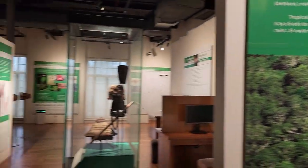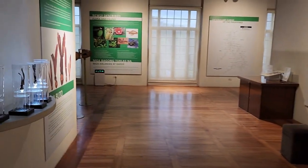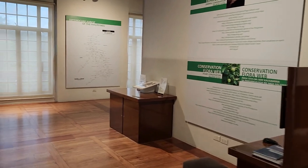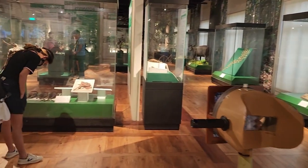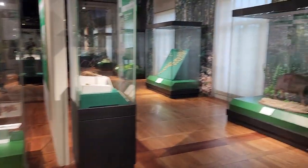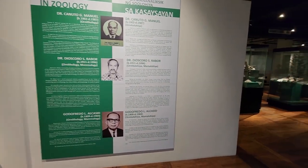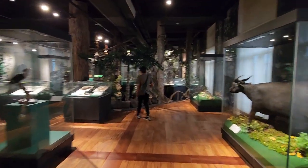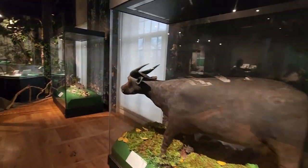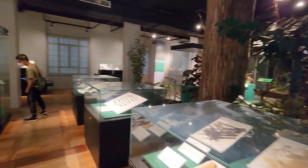Do we need a rainforest? So collection of more plants and animals in a rainforest. So these are zoologists here in the Philippines. And another replica of... amazing. So it really mimics the rainforest.